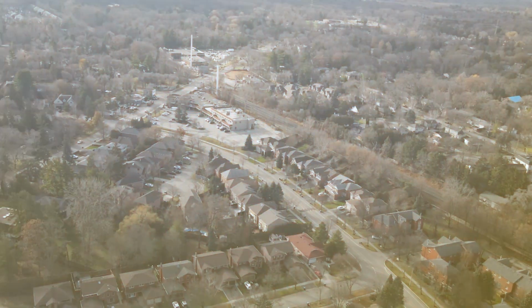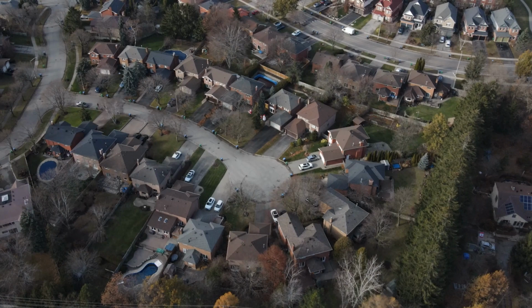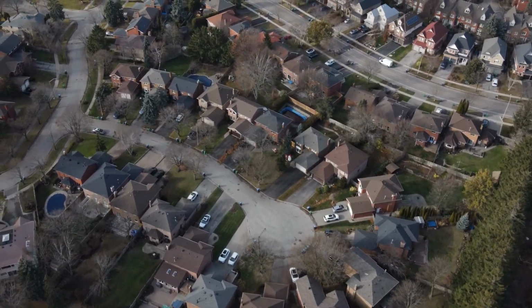But then you have Lorne Park, which is, in my opinion, primarily homes. Tons and tons of homes, some high-end homes and some lower-end homes as well.